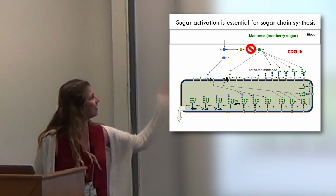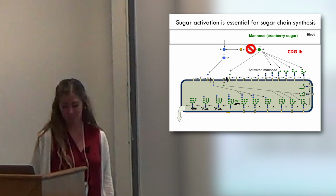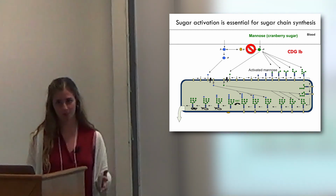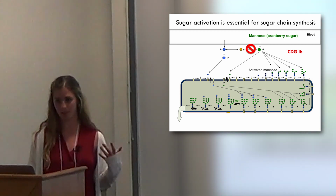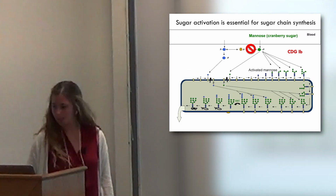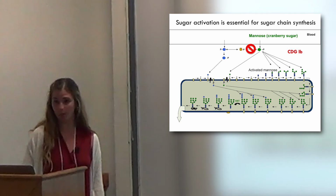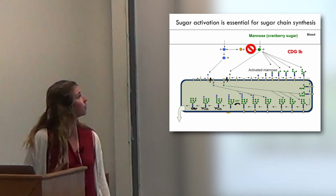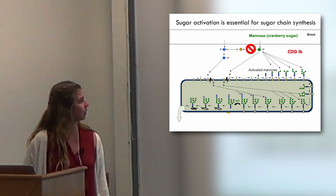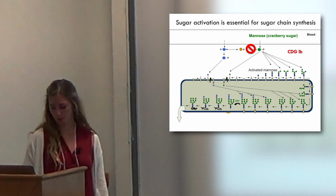So I'm sure you guys are happy to see this slide again, but before sugar chains can be made, they first have to be activated. And lots of CDGs prevent this activation, which means that the sugar chains can't be made and they can't be added to the proteins, so these proteins aren't functioning correctly. So this green sugar here is mannose, the cranberry sugar you might remember. And so in MPI-CDG or CDG1B, this mannose can't be activated, which prevents the sugar chains from being made downstream.